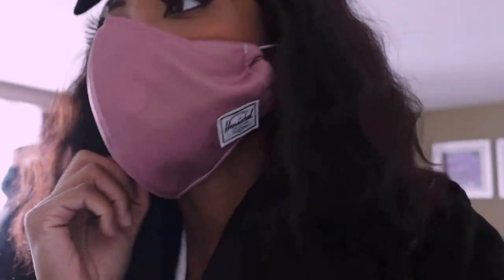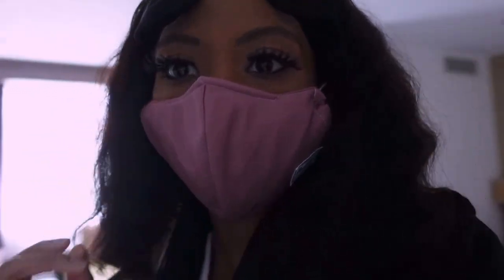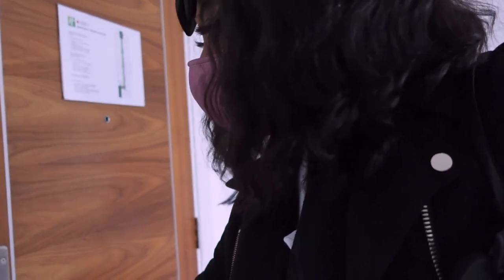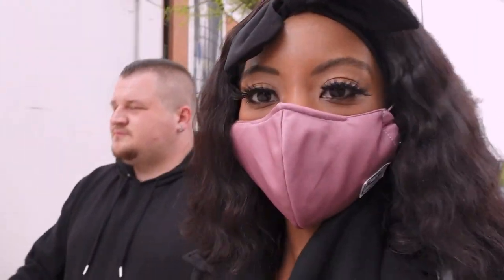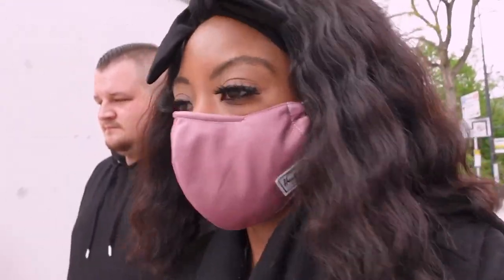Put my mask on because we've got to wear it when we walk through the hotel. Have you got everything? Yeah, I'm not sure if I've got the number right. So, we're out the hotel now, just on our way to Starbucks. We've got to be quick because we've pretty much got just less than an hour.